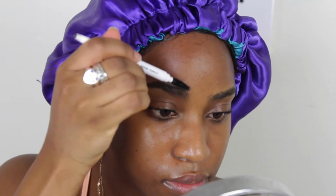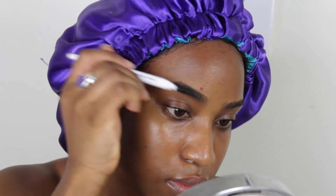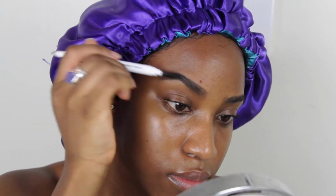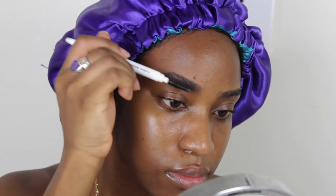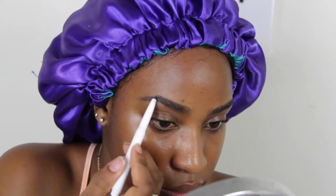Next, I use the spoolie side of the brow pencil and I brush that out. What this does is help blend the product out. Now it looks like I'm doing it rough, but I'm actually being very gentle on my brows. It's just because I'm doing it in a fast motion. Once I'm done with that, I really observe my eyebrows, and then I felt like I needed to fill it in a bit more, so I constantly do that.